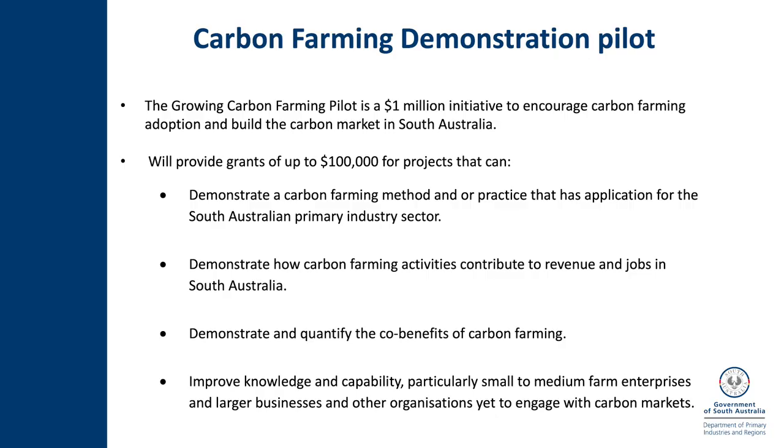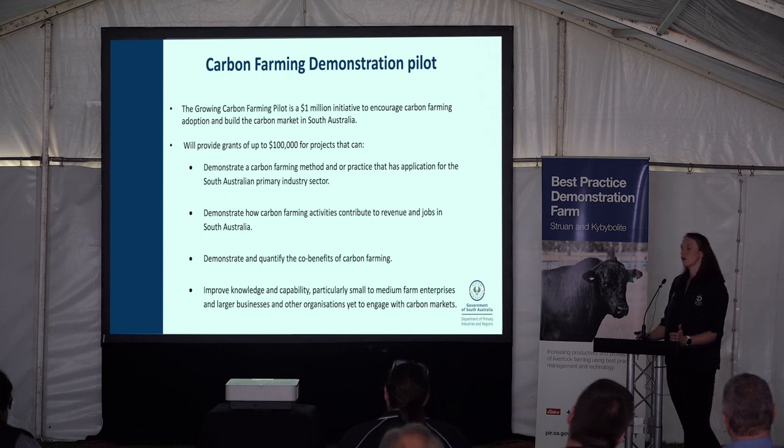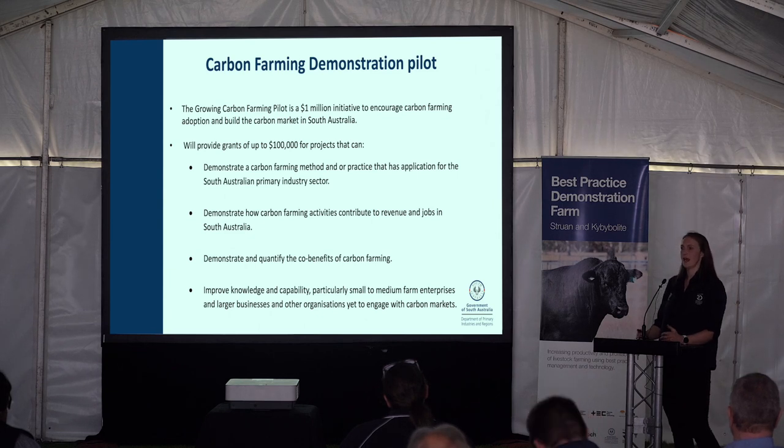The last thing that I wanted to quickly talk to you about, for producers that are maybe a little further along the line of carbon farming, is that we've got a carbon farming demonstration pilot, which is a $1 million initiative that we have at the moment, which is providing grants of up to $100,000 for producers who can demonstrate carbon farming activities on their farm that have the potential to demonstrate carbon farming with the greatest applicability to South Australian primary industries, and also to start to look at the identification and development of those co-benefits that are happening alongside carbon farming. And the idea of that project is to really bridge the gap between where people are at the moment and what some of the opportunities are in terms of carbon farming down the track.